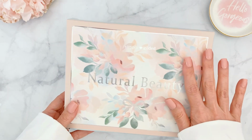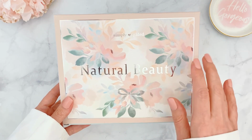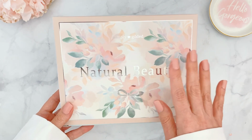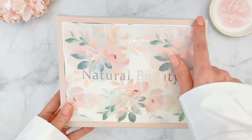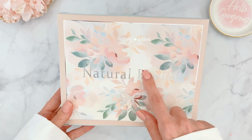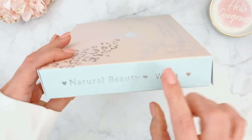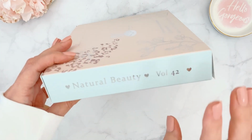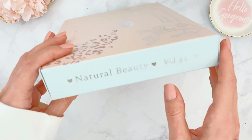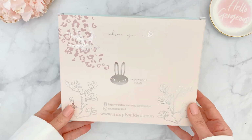So this month we are having these gorgeous natural nude hues of very soft colors, a very soothing palette. We have this very soft pink with hints of green, then there's silver foiling and a beautiful bow right there. And then on the side we have a very light robin's egg color. I love robin's egg, but I don't like when it's too dark or bright.